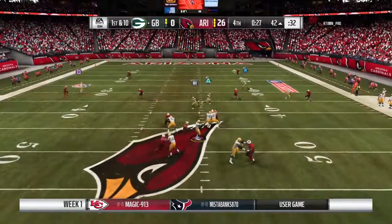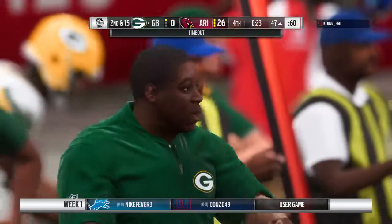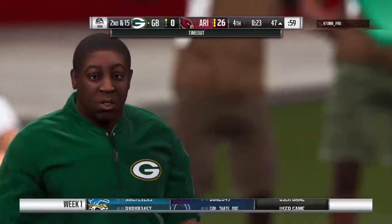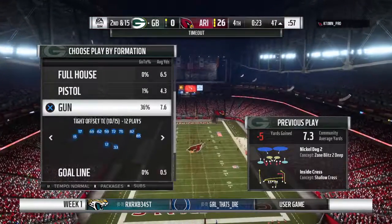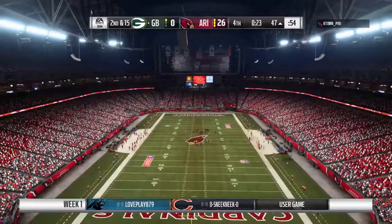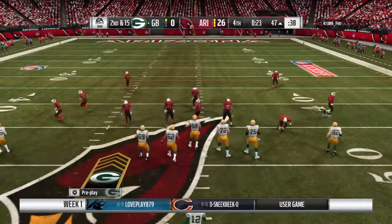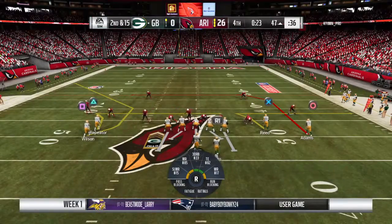Throwing on first down is Rodgers. The Cards get to him here. He's brought down for a sack. Now the Packers going to go ahead and use the second of their timeouts as the clock stops with 23 seconds to go in the game. Pass protection has been a problem all night long as they come up facing second and a bundle.